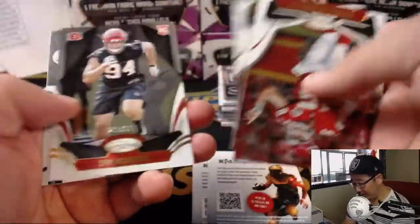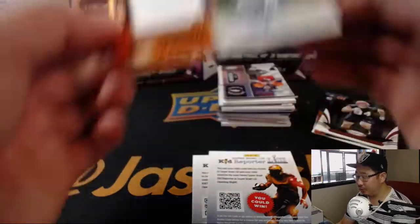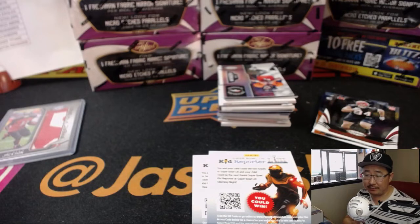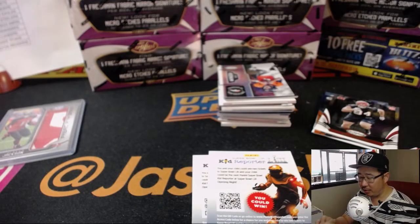Jimmy Graham could be very useful to Aaron Rodgers this year. And there's Darius Fountain at a $3.49. Two-color patch and autograph. Jonah with the Colts.